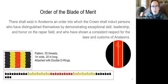Then the Blade of Merit, which is the rapier and/or cut and thrust grant level order. And it is black, gold, red, gold, black. It does not have any embroidery on it. Same caveats as the Centurion insignia. They will probably fight in them. They might need it to be a little bit longer. But I don't think rapier insignia will take as much wear and tear as armored combat insignia will.